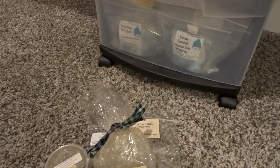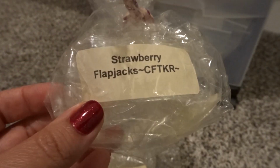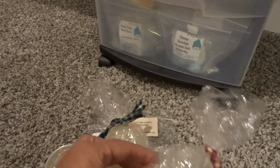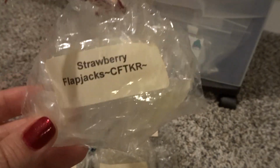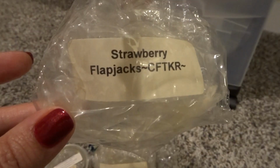Let's see. I'll try to finish my candles, like do all my candles from the Keeping Room. I also finished a bag of strawberry flapjacks. This is from October 2015, so pretty old, but this threw really strong. I really like her flapjack scent. So this is something I would definitely repurchase. Same with the pink sugar strawberry. That's a classic scent from early in my wax days that I absolutely love. So I will always repurchase that. But strawberry flapjacks is really good.